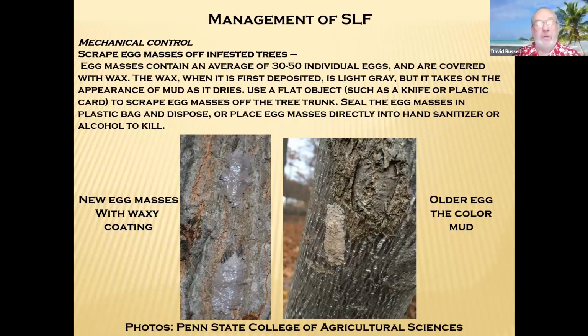The egg masses scrape off very easily with both the knife and the plastic card. Don't use your current MasterCard. They don't accept it.